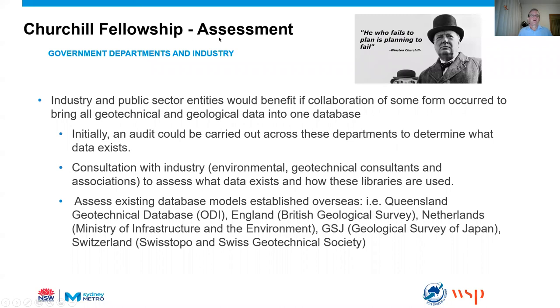So my assessment was supposed to be, part of it is to talk with industry and public sectors to identify any benefits of collaboration to bring all these data sets together. When I was with the Geo Survey, I initially carried out an audit on a lot of the government departments, but this needs to be followed up again. So as part of my Churchill, I'll undertake this, and also consultation with industry, which is underway at the moment. The Geotechnical Society of Australia are being brought into this as well.